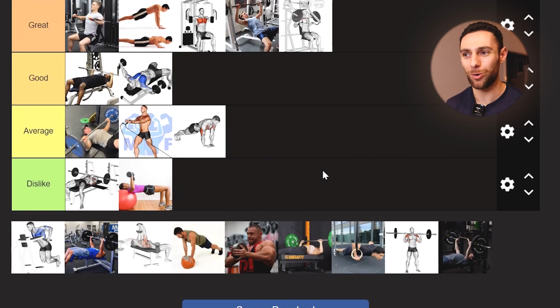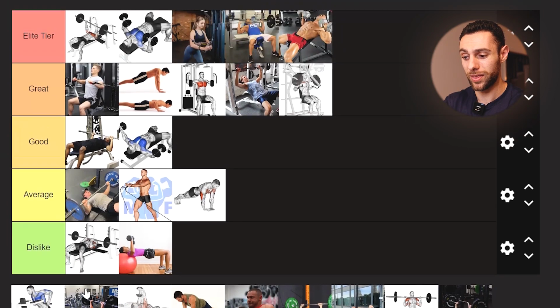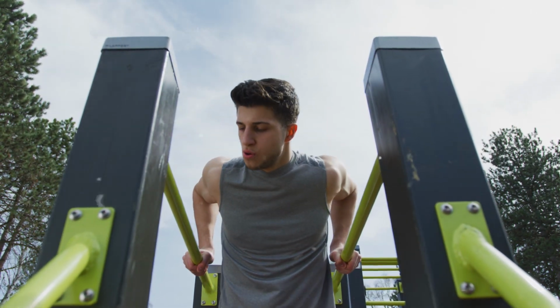Now, hanging dips are one of the hardest exercises to do, but they're one of my favorites. And I'm going to put this one in the elite tier. And maybe that's wishful thinking, maybe it's more deserving to be in the great tier, but it's definitely up in one of those top 2 tiers in my opinion. That's because you can do this body weight or you can add weight to it. And even the body weight is incredibly hard. I'm rarely getting more than 10 or 12 reps, even doing it body weight, but I also have a dip belt that I wear.